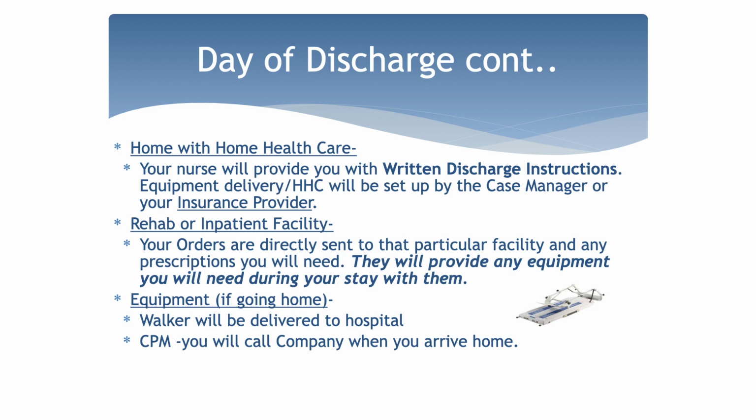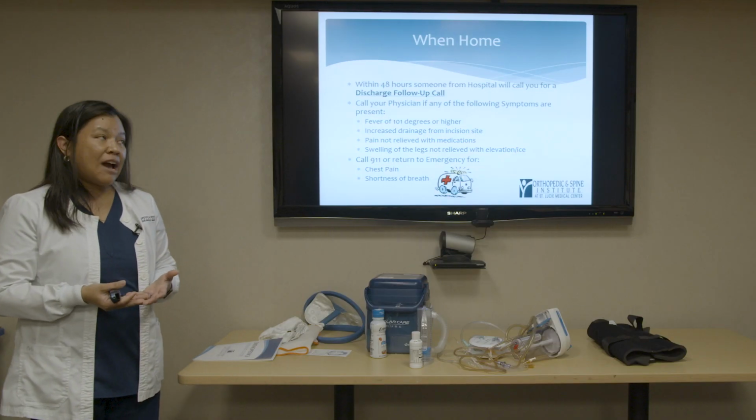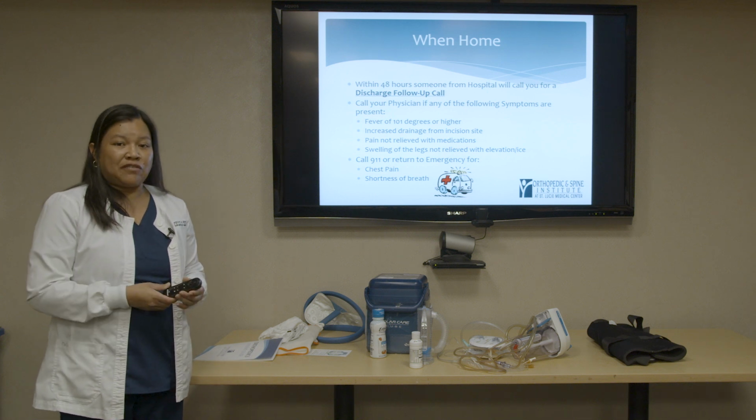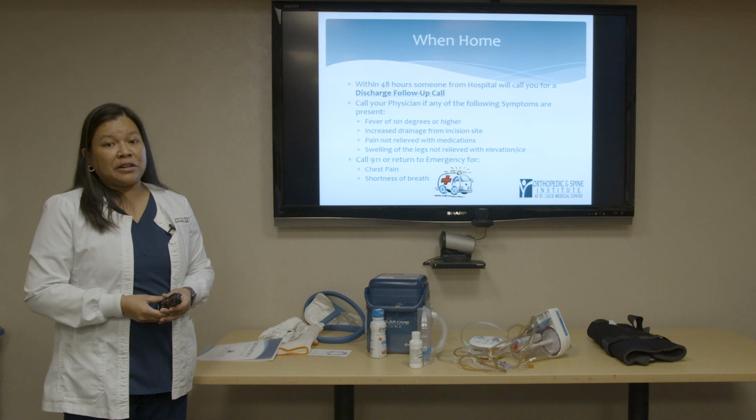Equipment if going home. So your walker will be delivered to the hospital. Your continuous passive motion machine, you'll call the company when you do arrive home. So when you're at home, within 48 hours of discharge from the hospital, somebody will call you for a discharge follow-up call. It will be either myself or somebody from our team.